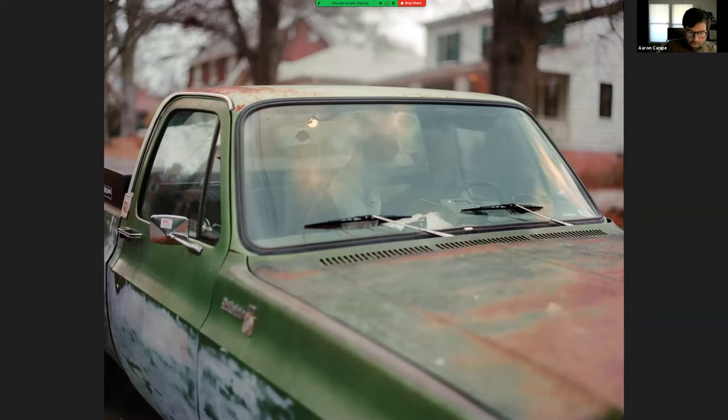Something else I've noticed in my work is chained up dogs and children, not chained up children, but children themselves, adolescents. Not sure what that means.